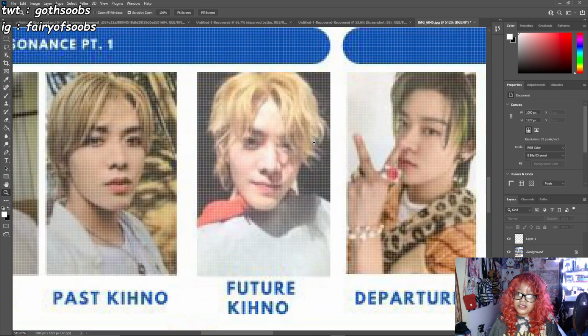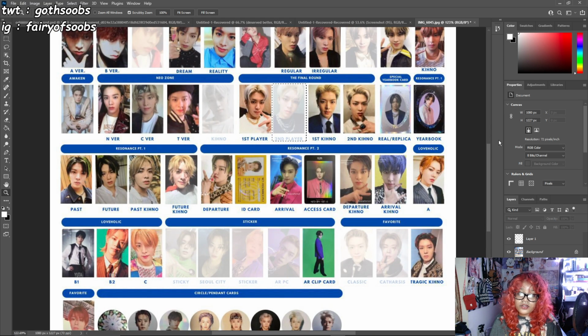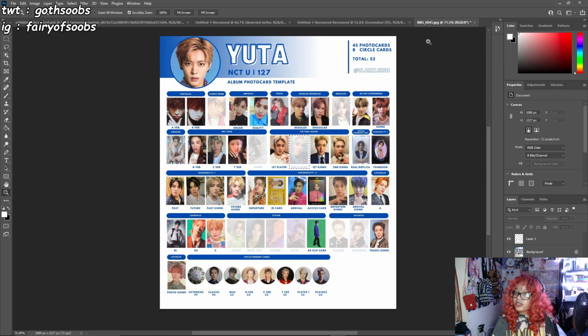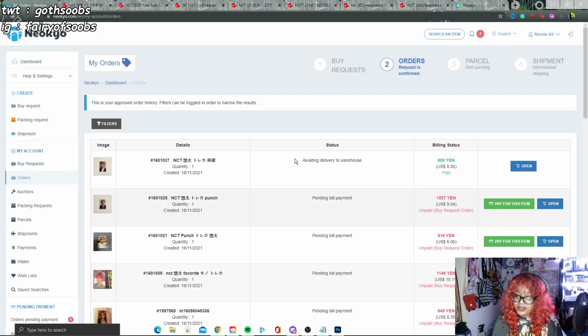If you do have this PC, please let me know on my trading and selling account at fairyofsoobs on Instagram. And just so that you guys know, Yuta is not the only person I collect. Once again, I do collect Soobin, Beomgyu, and Huening Kai from TXT, and I collect their non-album PCs. So that is all you need to know about that.